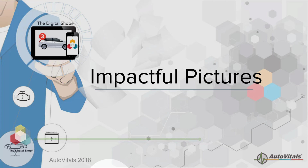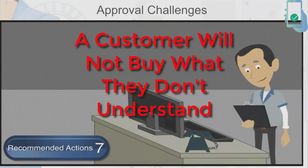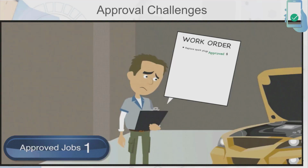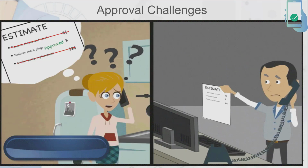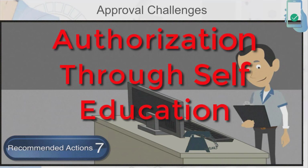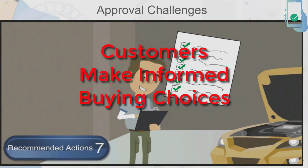So what are impactful pictures and what do they have to do with the job approval? What we really have to remember is a customer will not buy what they don't understand. The solution is when the motorist is sent the inspection result, then has time to review it on their own, they then see clear, impactful images and videos of what's going on to their vehicle. This is full transparency. With those pictures on the inspection results, they're in a better position to make an educated buying decision. What we've done is move the customer in a position of authorization through self-education. And again, we want to put them in the mode to be ready to buy rather than having to defend themselves from what they perceive as high-pressure sales.